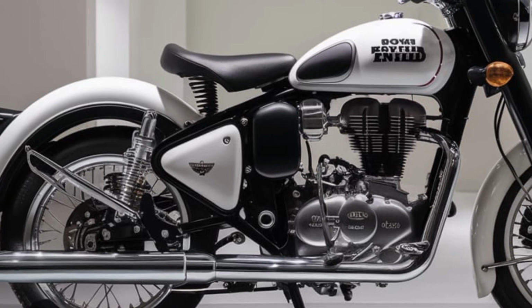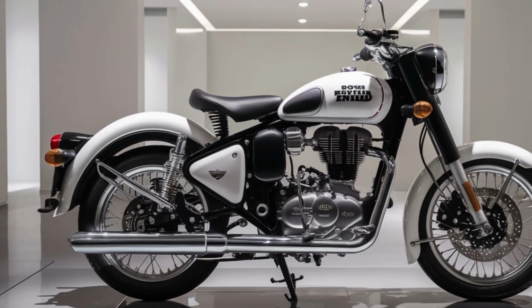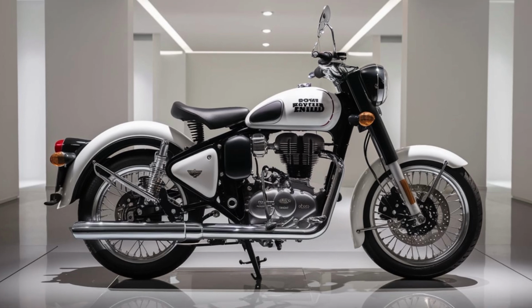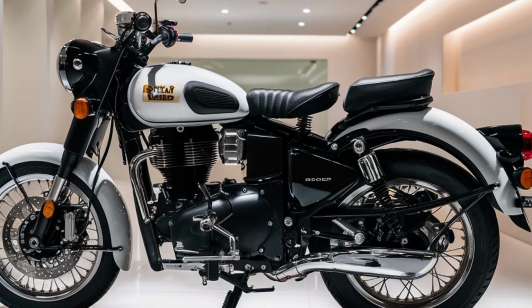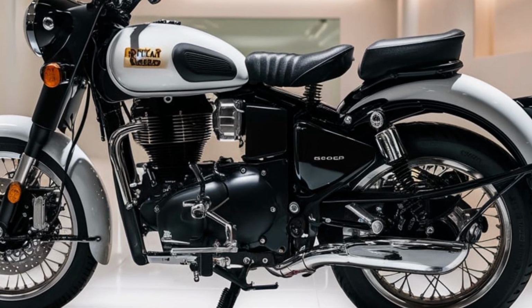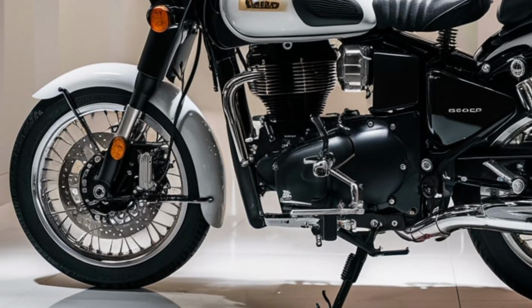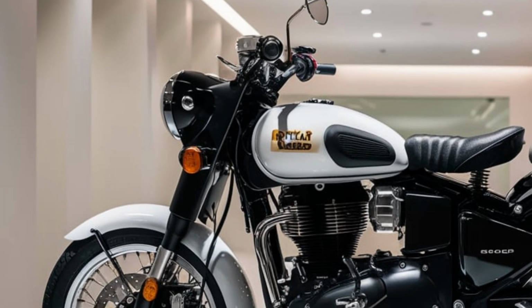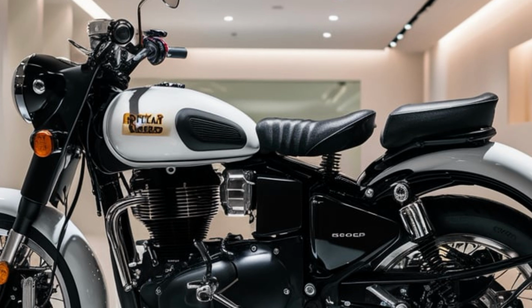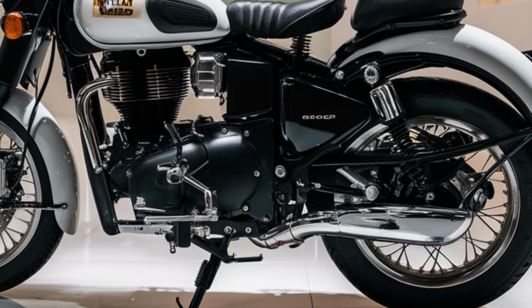Powered by a 499 cubic centimeters single-cylinder, air-cooled engine, the Bullet 500 delivers 27.2 horsepower and 41.3 Newton-meters of torque. It's not built for high-speed performance but offers a steady and torquey ride, making it perfect for highway cruising and relaxed rides. The bike's low-end torque ensures smooth acceleration, giving riders a satisfying and effortless riding experience.